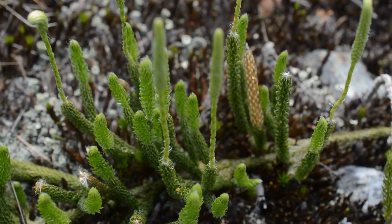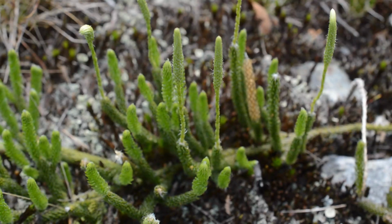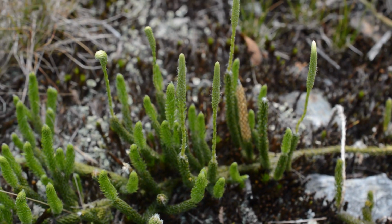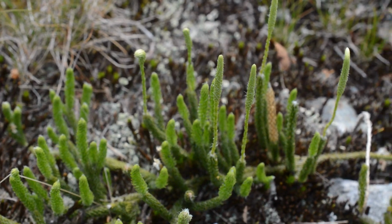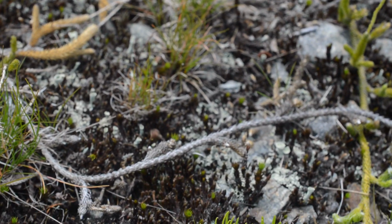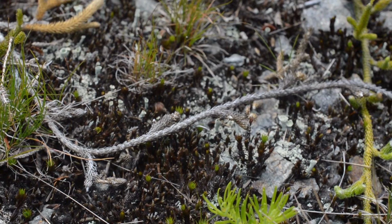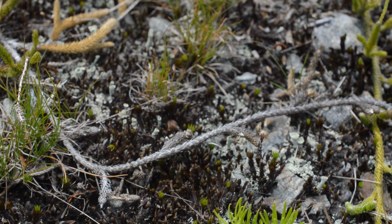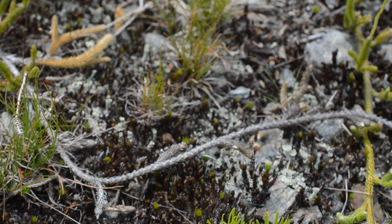You stop and you think about it, the combination of the age, how long these things have been around, and then just that growth habit and that habitat. Fascinating stuff. You can see there's one that died, leaves a little stem behind. That's crazy. I've never seen a lycopod like that. How fascinating.